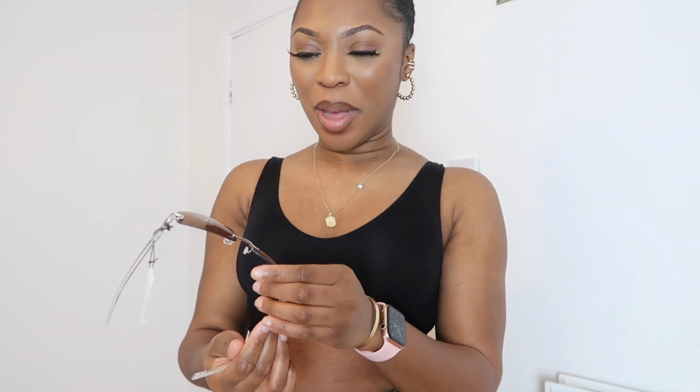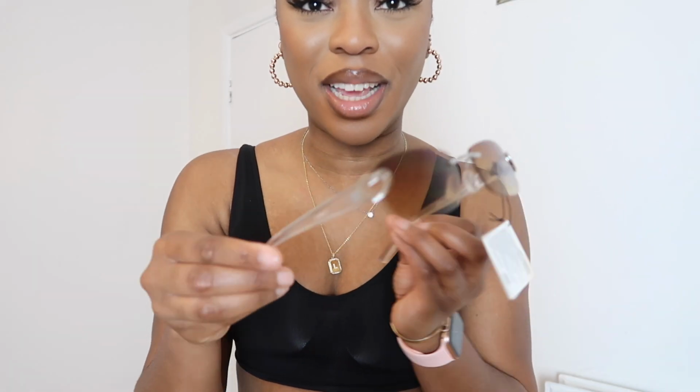Fantastic. And they were well cheap. I can't remember how much they were, but I'm sure they were less than £20. I think these are stellar. Absolutely stellar. So yeah, I'm not gonna lie to you, that's it for this haul, guys. Like I said, it is mini. Well, it was mini. But I wanted to show you guys some of the stuff that I picked up from ASOS because I just think they are super cute.